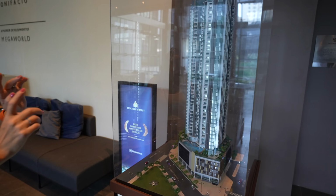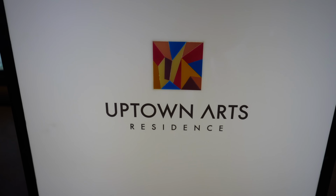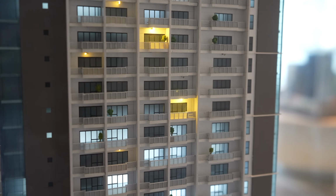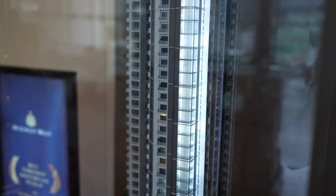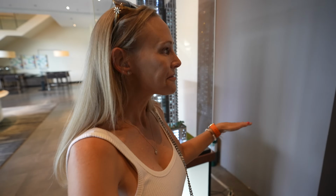Ciryl says that this one over here is the first unit that she's gonna show us, and it's the Uptown Arts Residence. I love arts. That makes it feel like it's gonna be a museum or something. But this building looks beautiful. And they have a showroom. We get to see one of their 2-bedroom models.